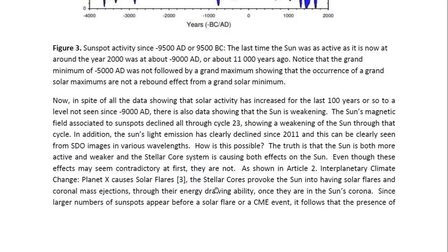The truth is that the sun is both more active and weaker, and the stellar core system is causing both effects on the sun. Even though these effects may seem contradictory at first, they are not. As shown in Article 2, Interplanetary Climate Change, Planet X Causes Solar Flares, the stellar cores provoke the sun into having solar flares and coronal mass ejections through their energy drawing ability once they are in the sun's corona.